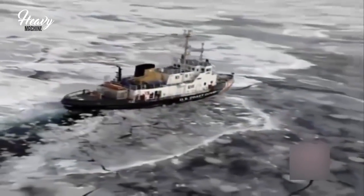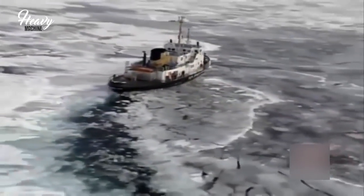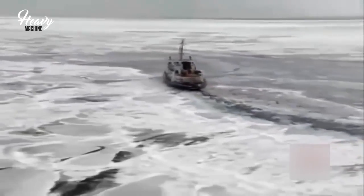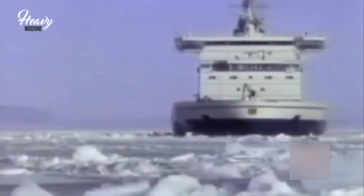For icebreakers, the Great Lakes are a microcosm. This same scenario plays out with hundreds of ships all over the world. Where people in cold climates depend on shipping, icebreakers are there to clear the way.